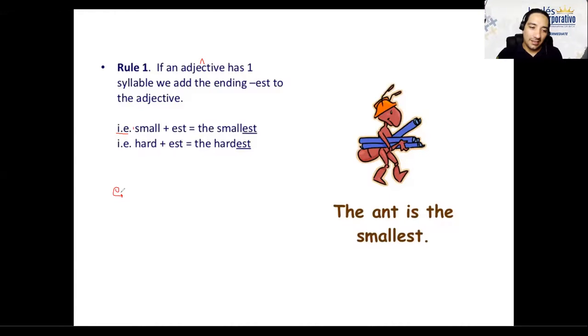Excellent. The ant is the smallest. You got it. Okay, so guys, you're going to find this in many books: in example, or you will read it as E.G., example given.